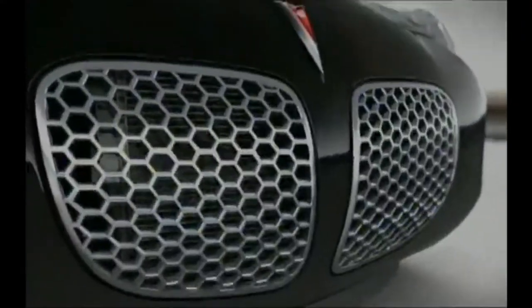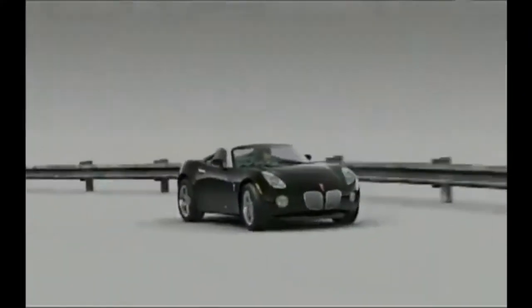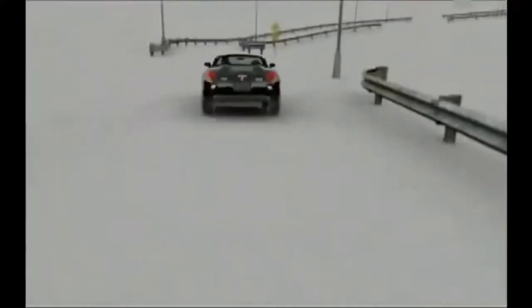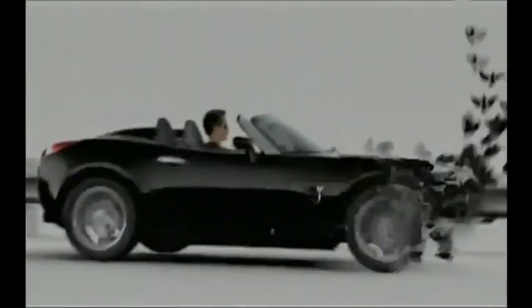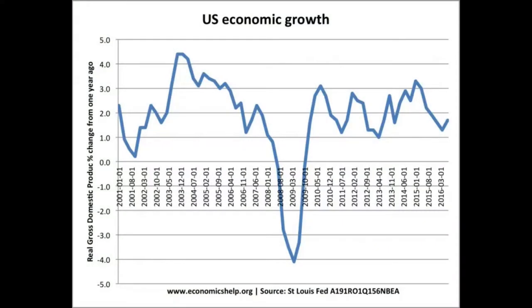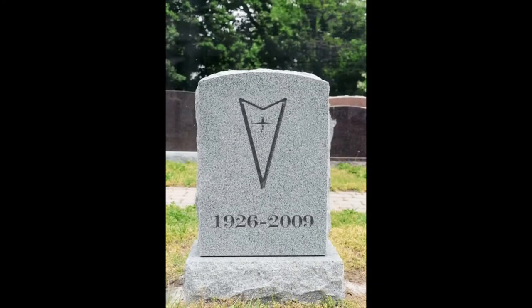The Solstice was extremely successful. Pontiac received 7,000 orders in the first 10 days of availability, with an additional 6,000 more orders being placed before winter. GM had only planned to produce 7,000 cars for the first year of production. They had to apologize to customers for production delays. Production was increased and 10,000 cars were delivered by March 1st. The 2008 economic recession forced GM to discontinue the Pontiac division. Solstice production ended with the closure of the Wilmington assembly plant in July 2009.